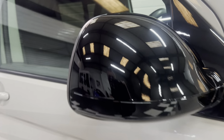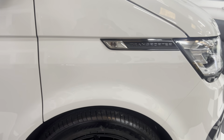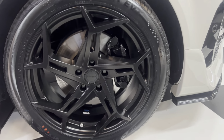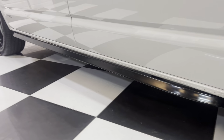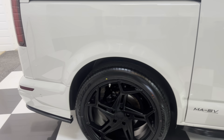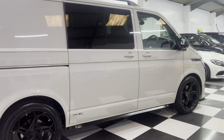Gloss black mirrors, caps and surrounds, part of our pack. Black Volkswagen badges and black 20-inch alloys. It's also got the black trapeze sidebars, privacy tint to the side loading doors, roof bars. Stand back and just show you down that side.